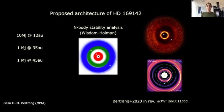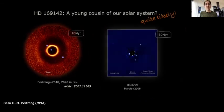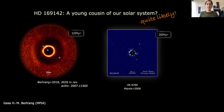So now, to conclude, did we find in HD 169142 a young cousin to our solar system? Quite likely, yes, we did. The 10 mega-year-old HD 169142 is most likely evolving into a system such as HR 8799, so a cousin to our own solar system.